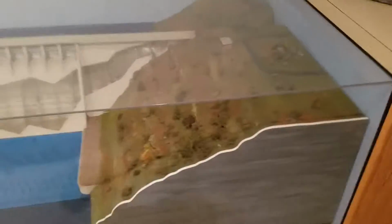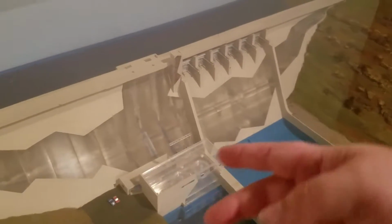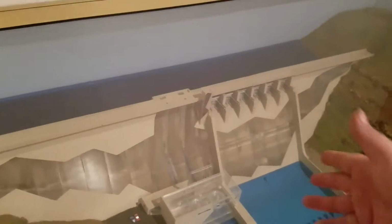And this is just another example of one of those things you get to see at some of these parks and visitor centers, a scaled replica of, whether it be a national park or a mountain. Mount St. Helens has something like this, and Mount Rainier and so on and so forth. But you can see all the little details they put in this thing. There's the turbine there. Pretty neat though.